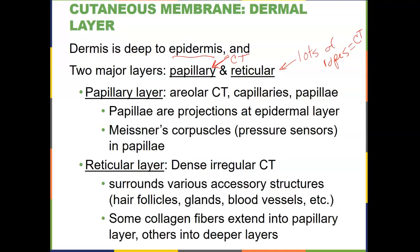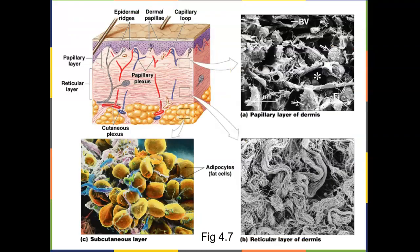The Meissner's corpuscles are going to be found in the papillary layer, and remember, those are associated with shallow pressure. The reticular layer is dense, irregular connective tissue. You'll see that in a minute. This is going to surround hair follicles, glands, blood vessels, holding things in place, keeping things strong, and basically not moving around. You will find some collagen in the papillary layer, but lots of collagen in the reticular layer.